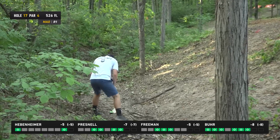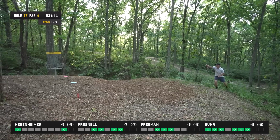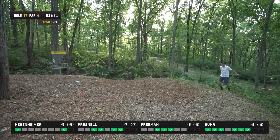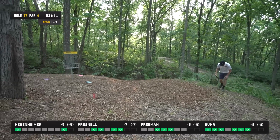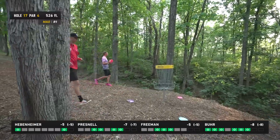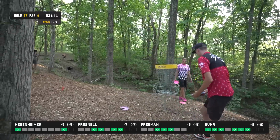And Prez, after a perfect position, finds himself in a ditch. Air balls. He's got a 28-footer for par now. Uphill stance, low left, and it just doesn't stick for him. No, and that's going to be a 3-putt. What a moment for his round. Yeah, he's been hanging right there with Gannon and piecing together a very good round.